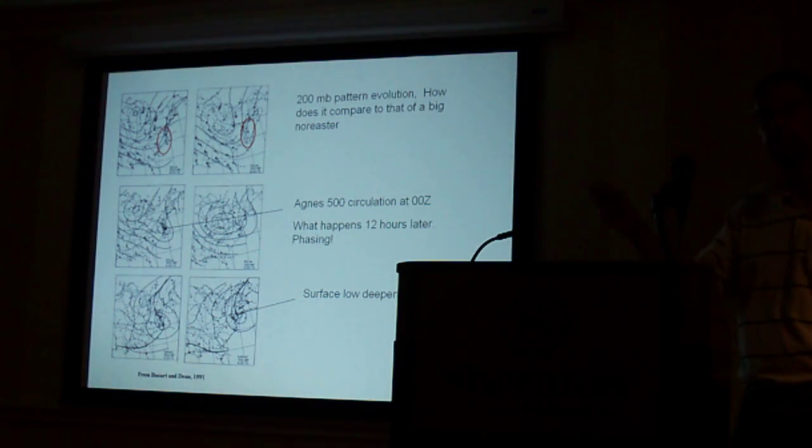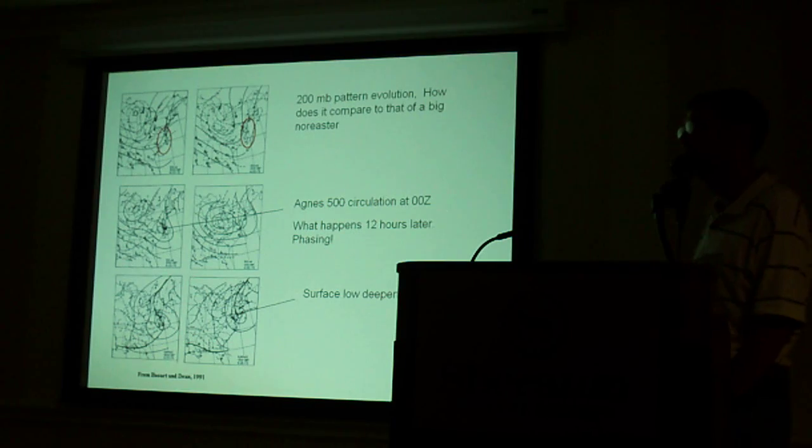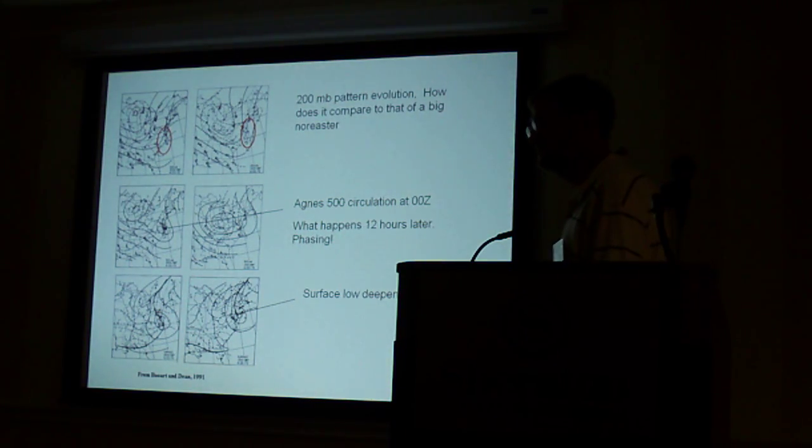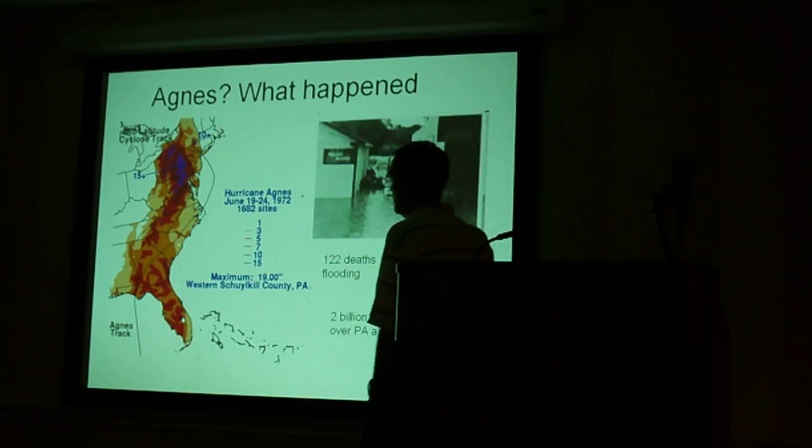It gets involved with an upper trough and the strong winds, and then you actually have some downward transport of momentum to enhance the wind. And this is what Agnes did.